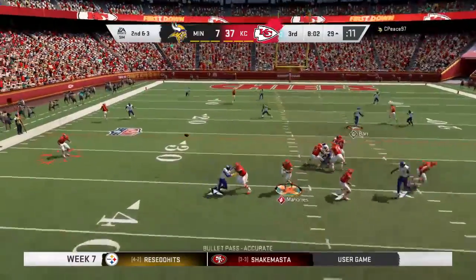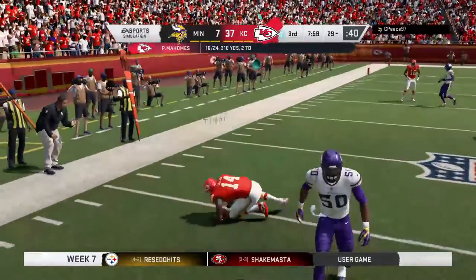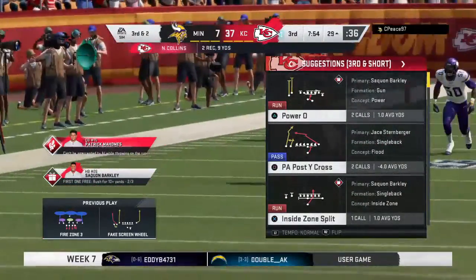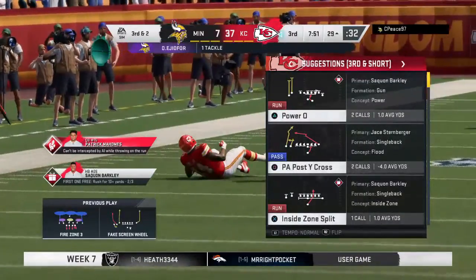From the 29, Mahomes, throw left side complete. That's Collins. A short gain here, maybe a yard to the 29. That catch good for only a yard, and it'll be 3rd down.